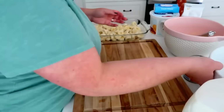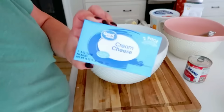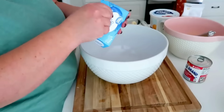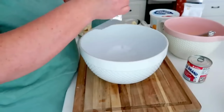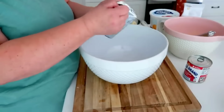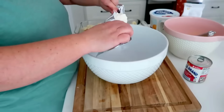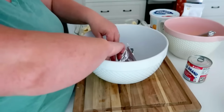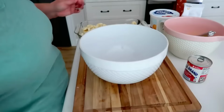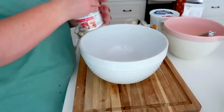In another mixing bowl, you're going to do 1 whole 8-ounce cream cheese. You want to make sure that this is softened, so leave it out on your counter for a couple of hours so that it gets nice and soft. It just makes it easier to mix. If it's stiff, it doesn't blend and get creamy, so that's really important that you pay attention to making sure that it gets soft. We're also going to use 1 whole can of sweetened condensed milk.